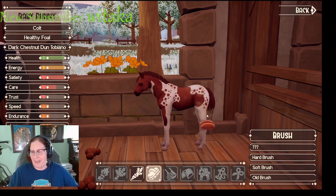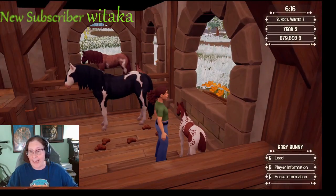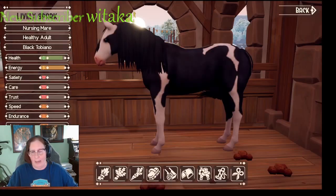Look at the little spots. Oh my goodness, what a saucy little thing. Here, have a treat. Fine, don't look at me. But Mama's like, thank God.